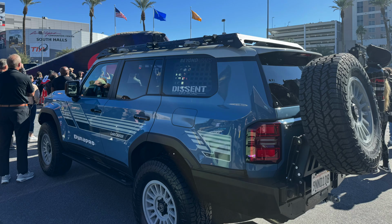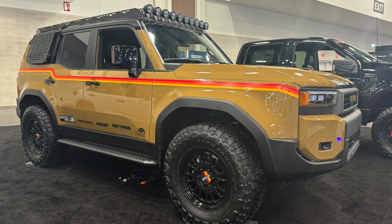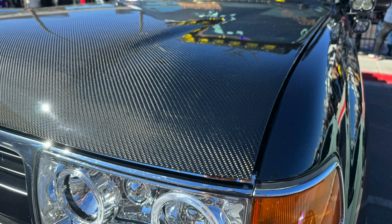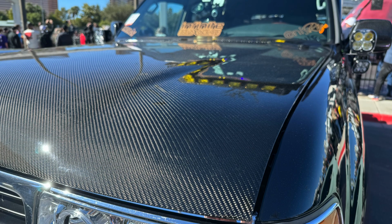More common was the new Land Cruiser. This one was over in Hankook's booth showing off the Dynapro tires, and other examples were strewn about the show with various brands showing off their equipment. The older ones were a little more exciting. This one had a monstrous build with all the stuff on top and a pretty cool carbon fiber hood.